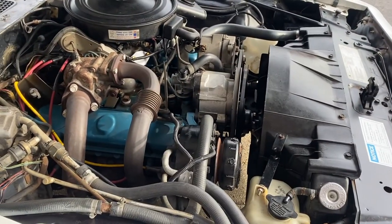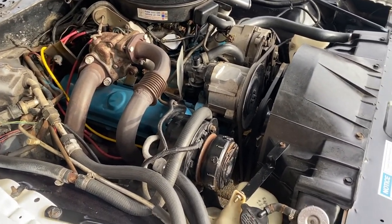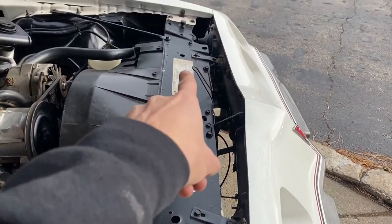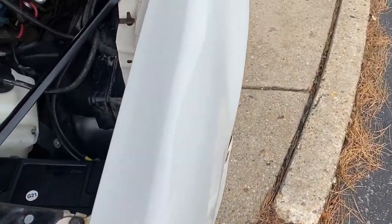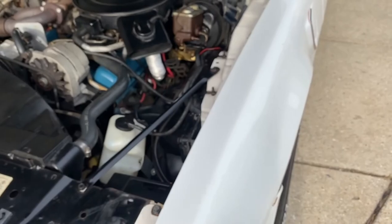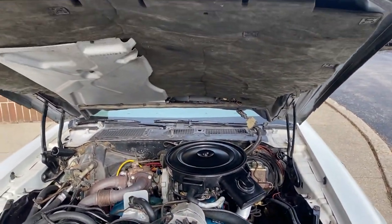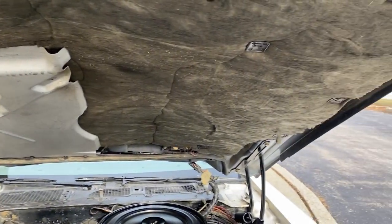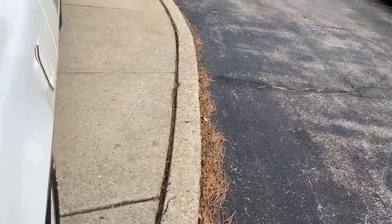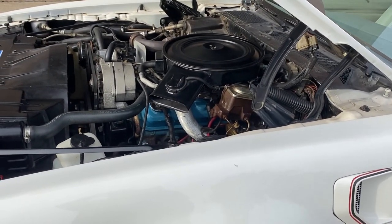Even got your smog pump in place, which is pretty cool to see. Again, sometimes they take that out. Your stickers there. Body stamping right there, of course. Another one right there. And this all looks very nice and tidy. Under, you see your shielding from the turbo, which is also pretty cool. And of course, your trim tag in place with the Y85 code on it for your pace car.